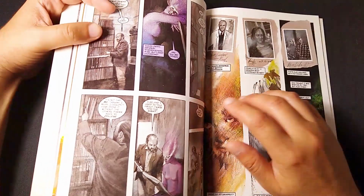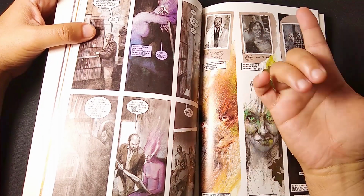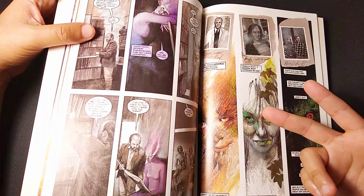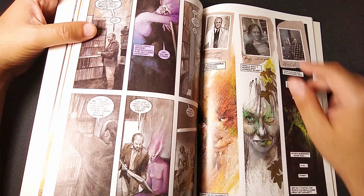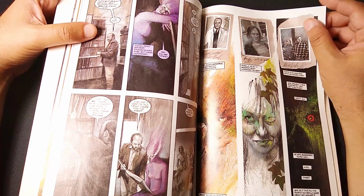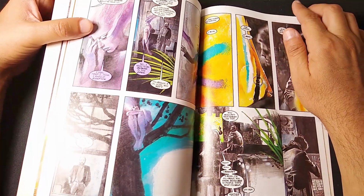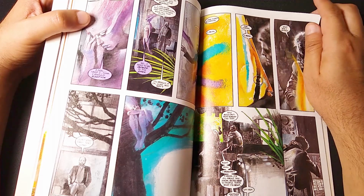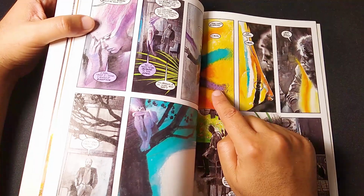I kind of appreciate that we do have these glimpses of the rest of the DC universe. We saw Lex Luthor back there. Then we also have here Poison Ivy, the Floronic Man, and Swamp Thing making appearances that would go throughout the book. So it's kind of cool that Gaiman is trying to tie it together with the rest of the DC universe in a way. This is an amazing sequence right here.